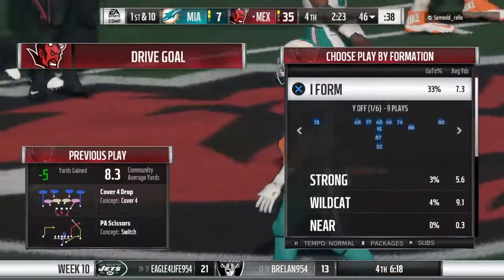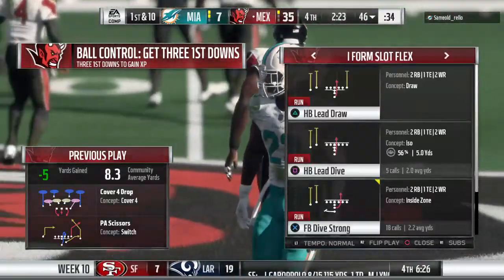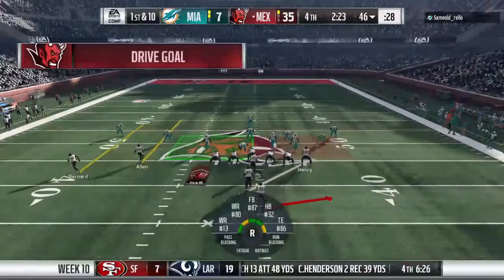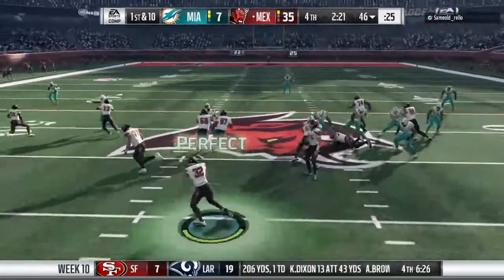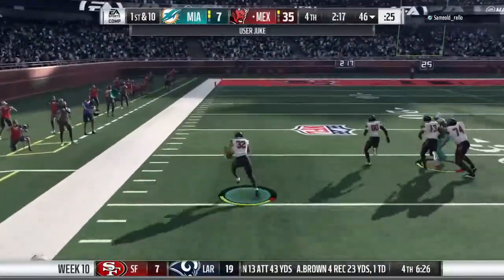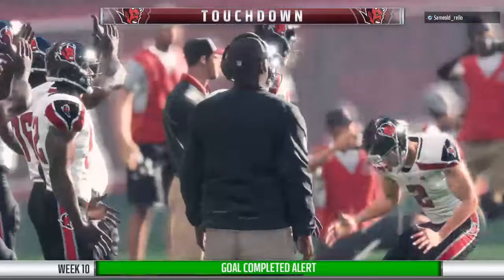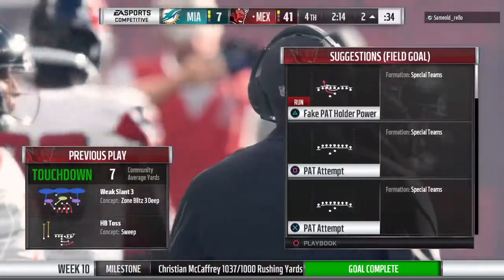Switches hands. Pitching it out to McCaffrey. And some room to work. Nice move at the 40. And he's free going down the left side. It's a foot race. And they are going to score again. Yet another touchdown as they just add to their totals.